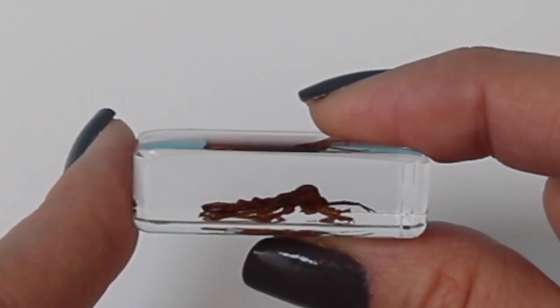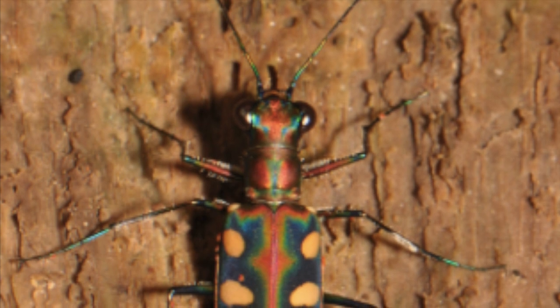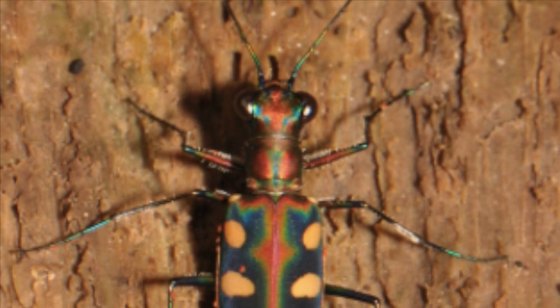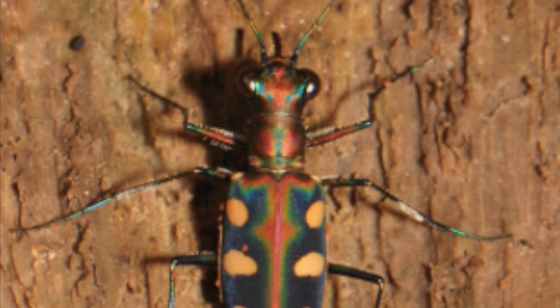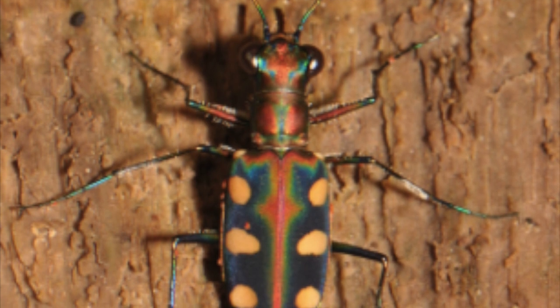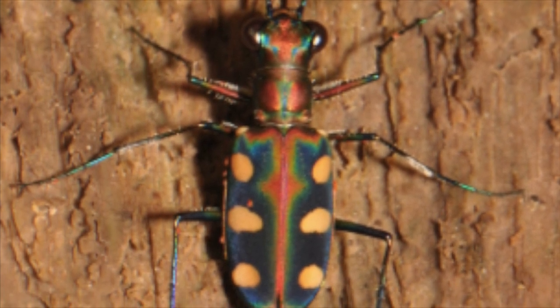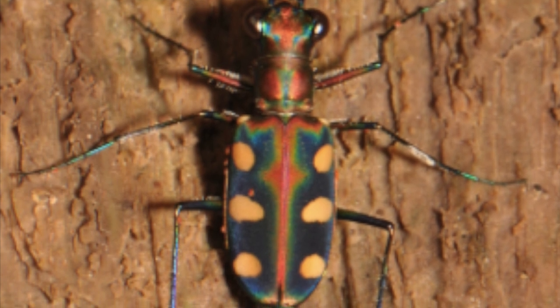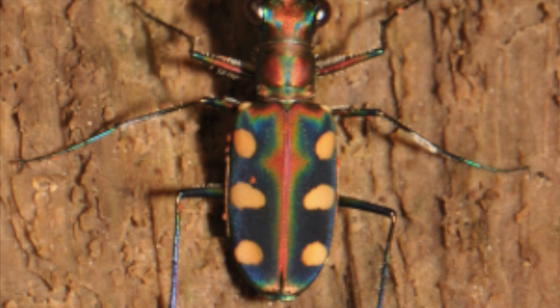On to our next bug, golden spotted tiger beetle. Tiger beetles are some of the fastest running insects on Earth. They run so fast that sometimes their eyes blur. Their speed and big, bulging eyes help them catch other insects to eat. Golden spotted tiger beetles are found in Asia, but there are more than 2,600 species of tiger beetles throughout the world. In addition to the 6 spots on the golden spotted tiger beetle's body, look closely and you'll see 2 small spots on its shoulders.